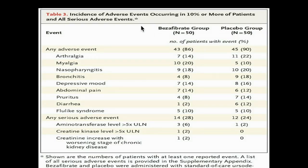And what's important to highlight here, these are the adverse events among both study arms. What is interesting here is if you look at the percentage of patients who had pruritus, among the patients who received bezafibrate, it was 8%, which was actually less than the patients who received placebo. So it's an indicator that bezafibrate may also be helpful in alleviating pruritus.